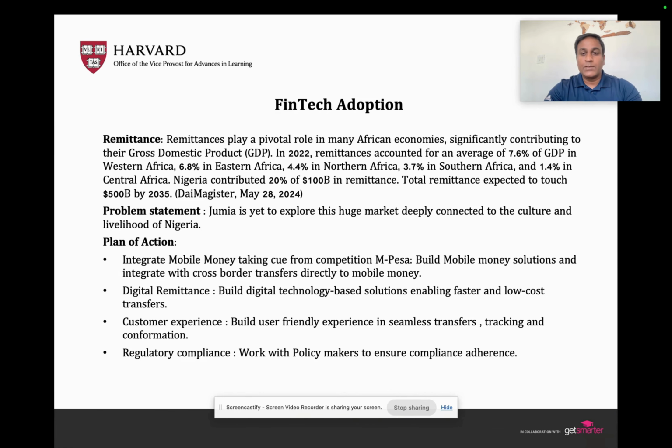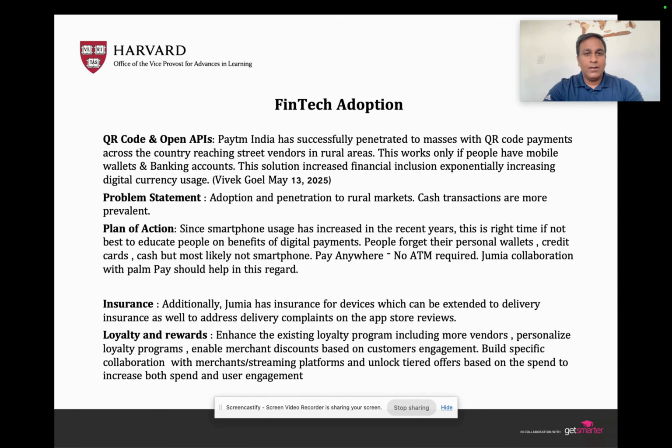And when it comes to cross-border money transfers, regulatory compliance is one of the key things that I would say. That is one of the biggest challenges for cross-border transactions, if not for blockchain, even with the regular currency, right? So always be proactive in working with policymakers to ensure the compliance is there. And let's move on to the next one, right?